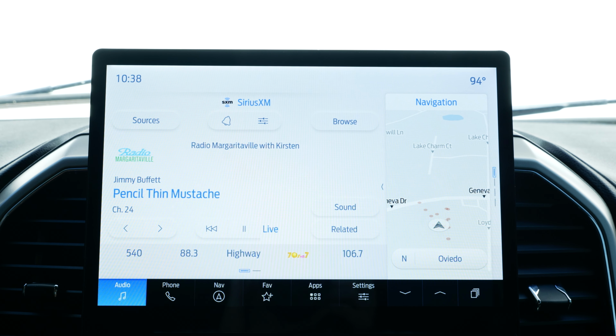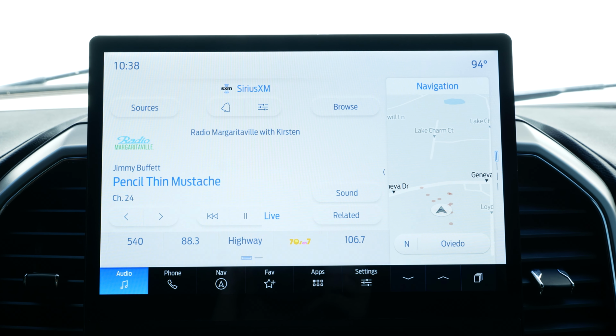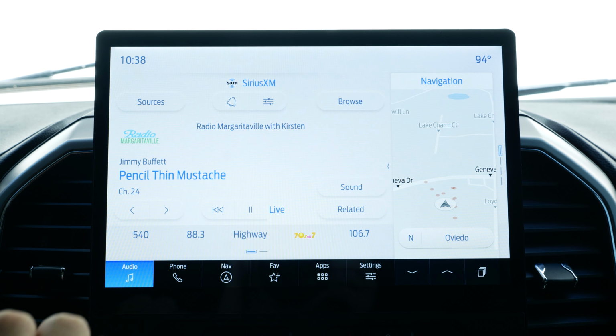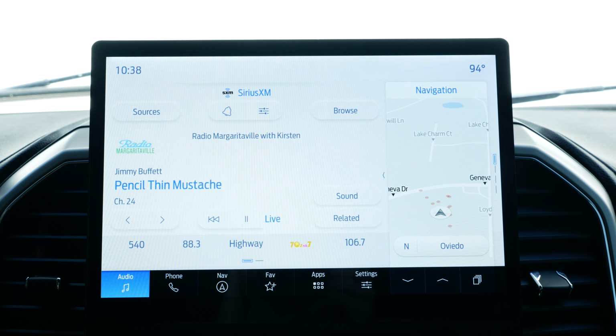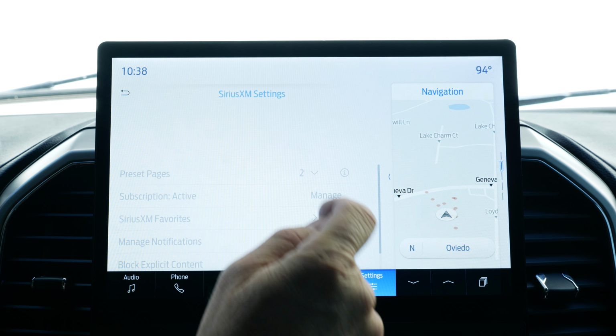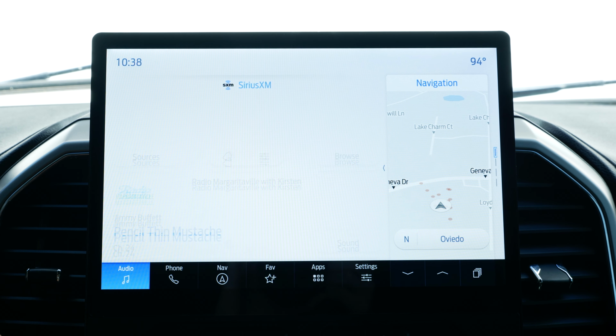Now SiriusXM is one of the biggest, best things about Sync 4, in my opinion. You're gonna get it with the X65 platform, which gives you album art, it gives you better station identification. Depending on your subscription, you'll get more channels. So I'll give you a brief overview of how that looks. You go into that tab there, you'll be able to come in here and change some of your settings.